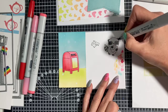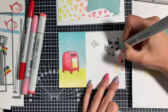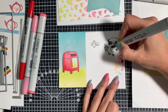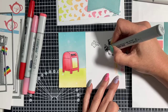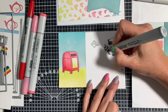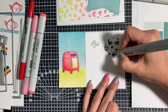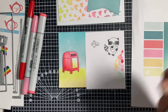So, let's just get all of these coloured. And just blend in that darker shade into the centre here of his tail. And just being really as careful as I can not to go over the lines, but I must admit my eyesight's getting a bit blurry, getting tired eyes. But don't worry if you do go over any of these lines.